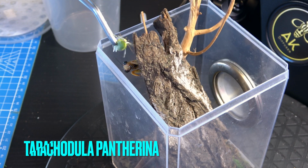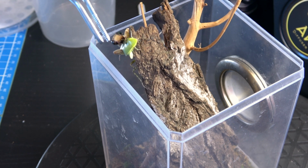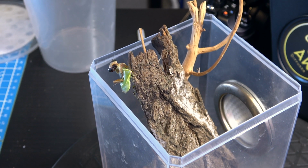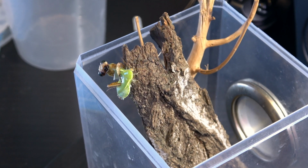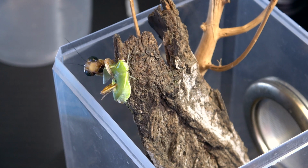I don't know if you guys know that, but cockroaches are actually related to mantids. They're close relatives, so she's basically munching on her close relative. But as you know, mantids don't really care. It doesn't have to be a cockroach. They will even go for another mantis. That's just how they are.